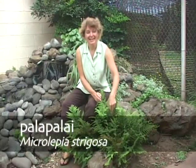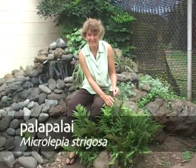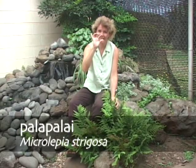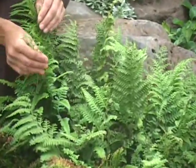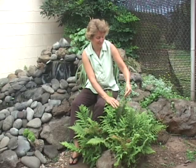This is palapalai. It has a neat scientific name, Microlepia strigosa. So micro for tiny, lepia for the hairs, strigosa, there are all kinds of hairs. These are kind of stiff little hairs, but you can feel them underneath the leaf. So if ever you're in the forest and you're not sure if it's palapalai or not, you can just feel underneath and you can feel the hairs. So nice to learn the scientific names too.